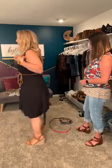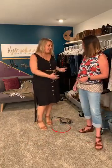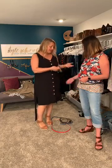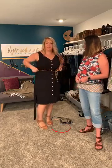Okay? So don't be afraid to play around with the pieces that you have. This cost me nothing. I mean, literally, I bought it on a shirt from Walmart. I hated the shirt. Ended up keeping the belt probably 10 years longer than I kept the shirt.